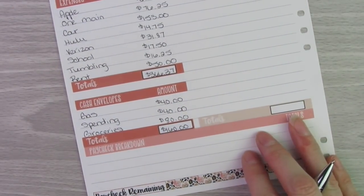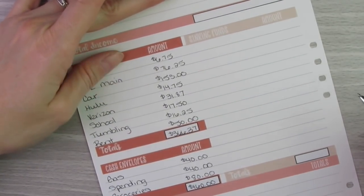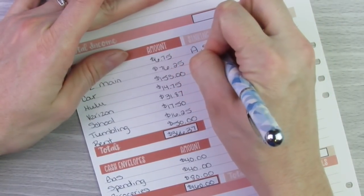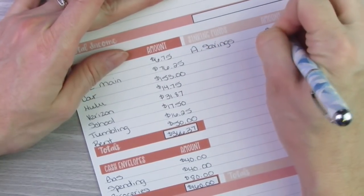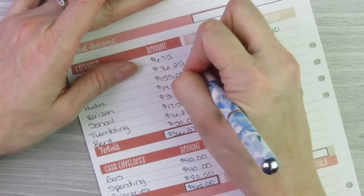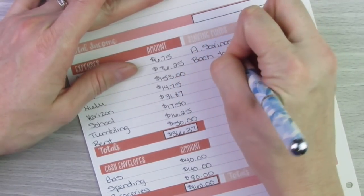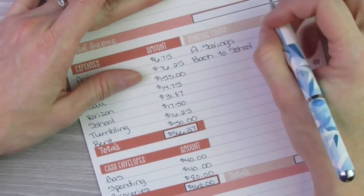And then next is sinking funds. I have a very long list of sinking funds, so bear with me here. The first one is my first child's savings, which I do 10. And then back to school is 20.